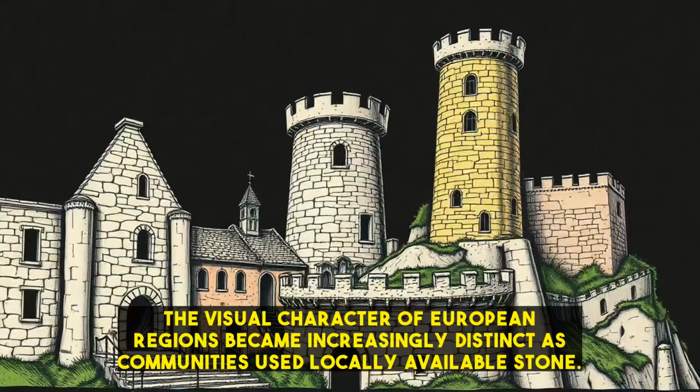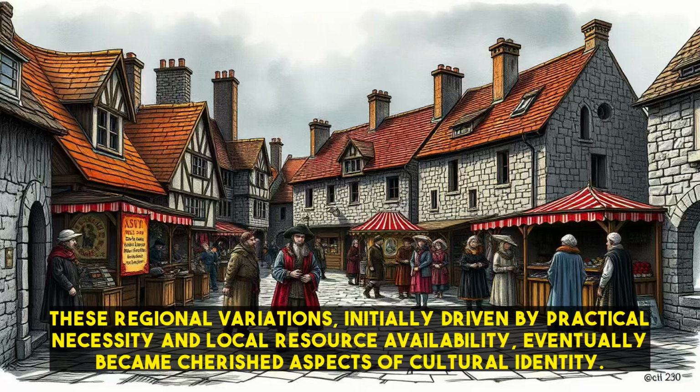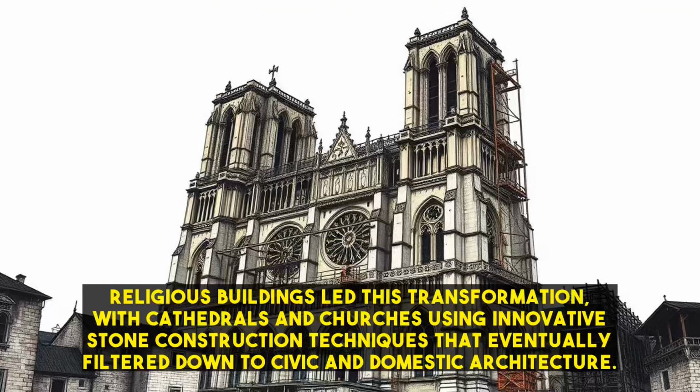The visual character of European regions became increasingly distinct as communities used locally available stone. The golden limestone of Bath, England created a distinctively different cityscape from the dark volcanic stone of Clermont-Ferrand in France or the reddish sandstone of Strasbourg. These regional variations, initially driven by practical necessity and local resource availability, eventually became cherished aspects of cultural identity.